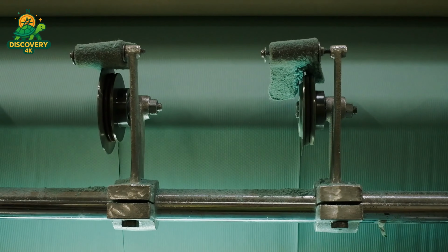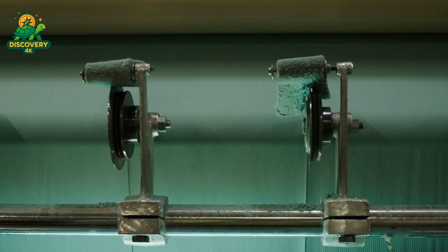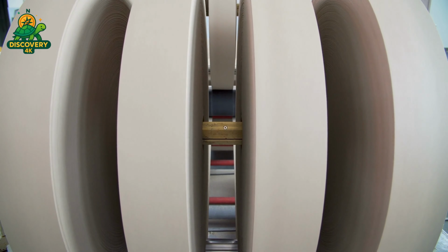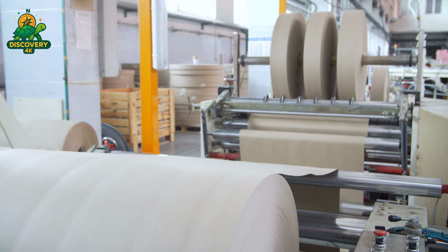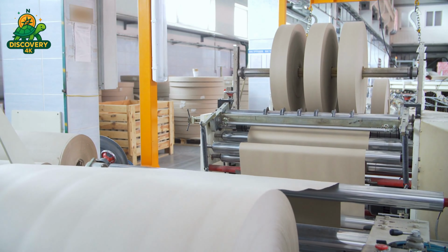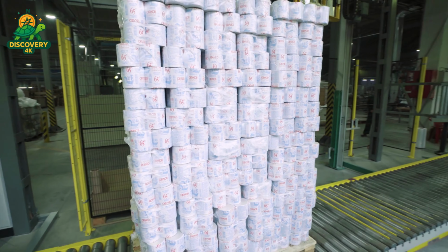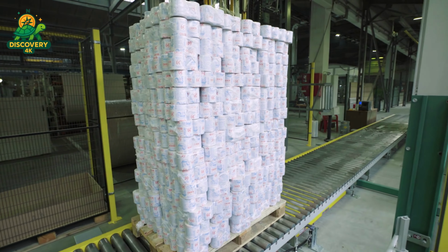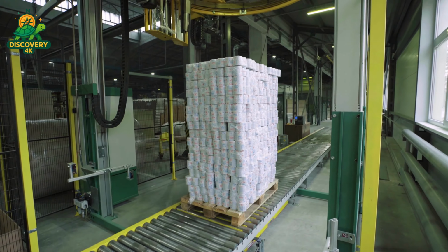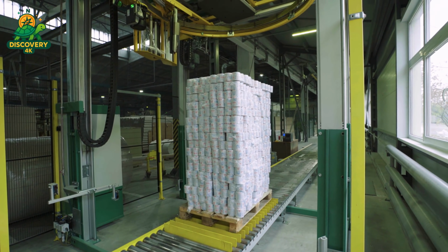The jumbo roll is mounted on a rewinding machine. This automated system unrolls the paper and rewinds it into smaller logs, ready to be cut. If the product requires 2 or 3 plies, multiple sheets are overlaid. They're joined using either light adhesives or a process called embossing, which creates tiny patterns that hold the layers together and improve absorption. The embossed pattern is pressed onto the sheet using a metal roller with raised design and a soft rubber backup roller.